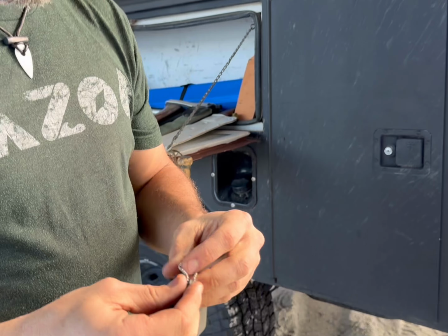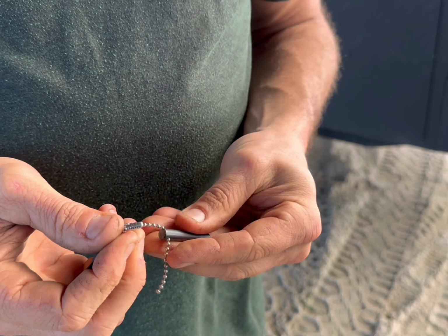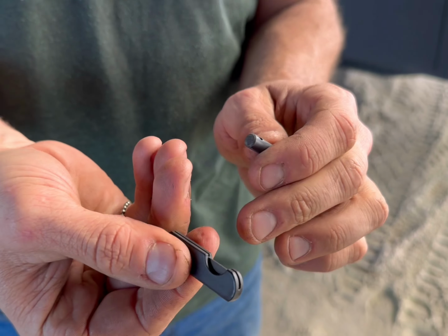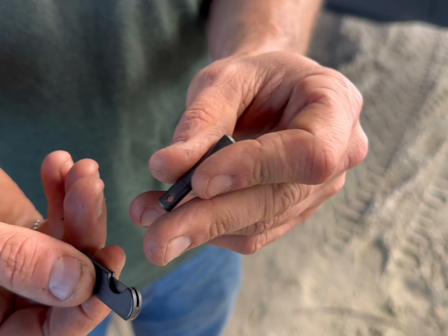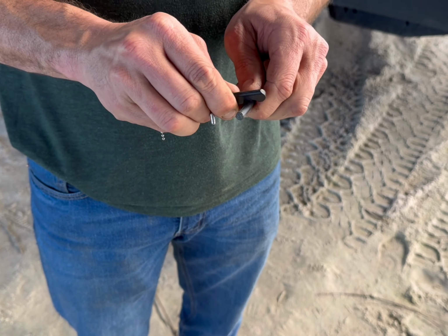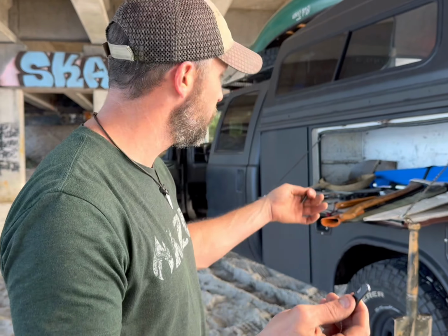It doubles as your striker for your ferro rod. So if you take it off this little key ring here and you close up the blade like that, it's exposed right there, just a little bit, the back of it, not the sharp part, but the back of it. And you can use that to strike your tiny little ferro rod, which is very effective, especially if you've got some pre-made tinder on you, which I do have in my belt.